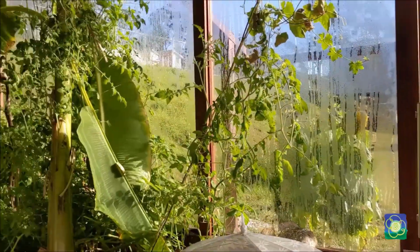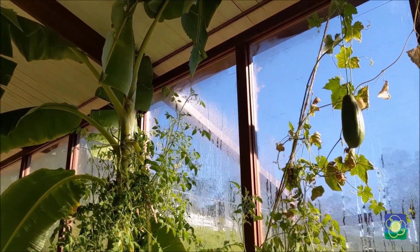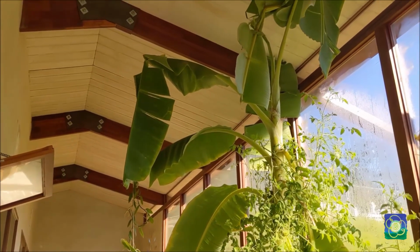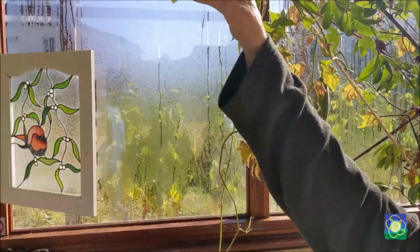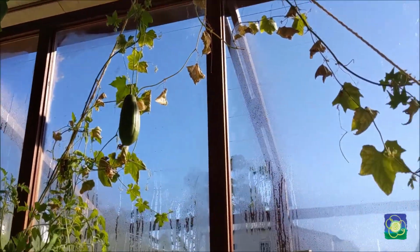And these ceiling boards are made to look like boards, but they're not boards. They're plywood. Yeah, sorry, they're plywood. And then they've been made to look like boards. So that's a kind of cool thing.